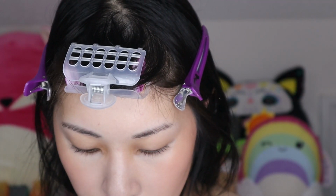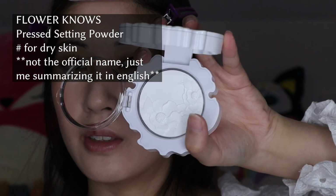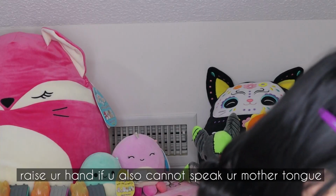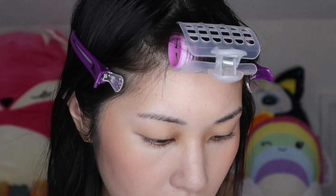Alright, so my Flower Knows order finally came in, and I finally got a powder to match my case because last time I forgot to get one, so this is just one of their powders. I don't know what to call it, the name's in Chinese, but I'm very glad that I finally have it. And I got the kind that says it's moisturizing, so I'm very excited. East Asian powders are really nice, so I'm just gonna take some onto my brush.